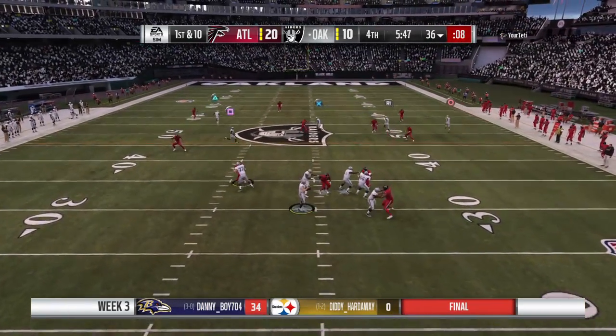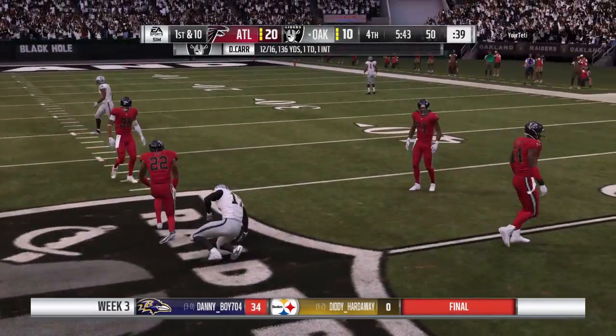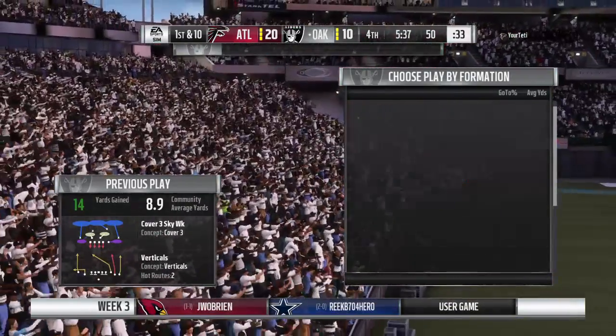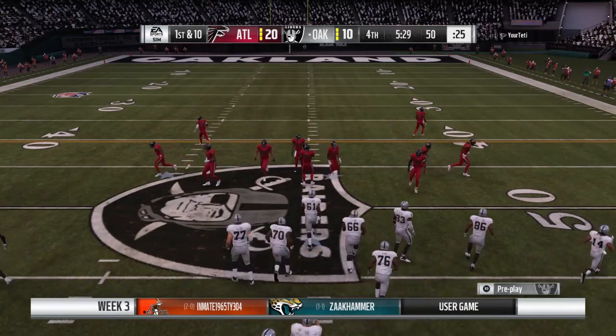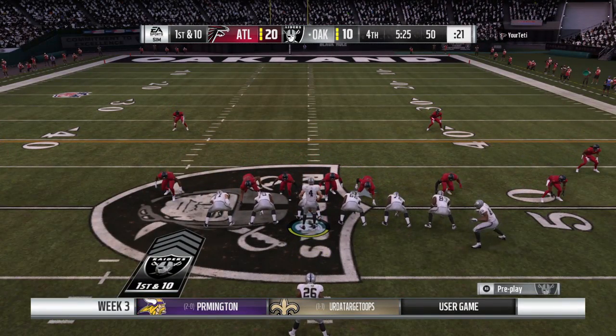Operating from the gun. Carr. Over the middle. That's caught by Miller. And he gets this one to midfield before he's brought down. 14 yards is the pickup there at a Raider 1st. So signs of life in what's been a dormant offense in this 2nd half. Here's 1st and 10.